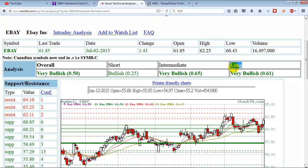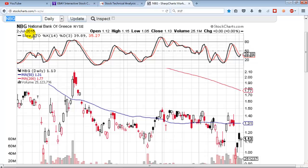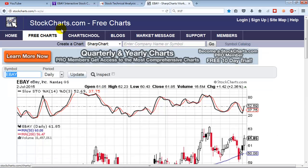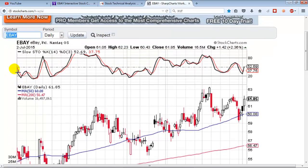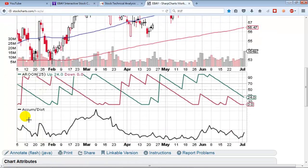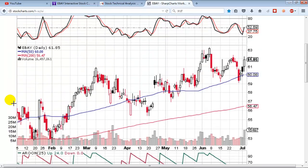You can see in the long term, the stock is bullish, and in the short term, the stock is bullish. I don't really know where these numbers come from. I don't trust them much, so I'm going to go to stockcharts.com, type in eBay, and look at some indicators. Here I'm looking at the slow stochastics, the Aroon lines, and the accumulation distribution line. Now here's eBay.